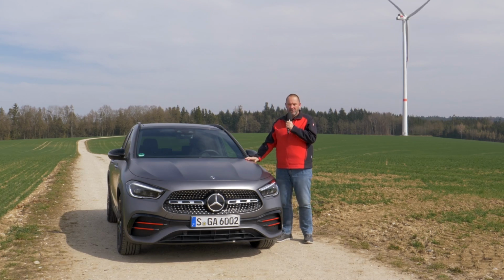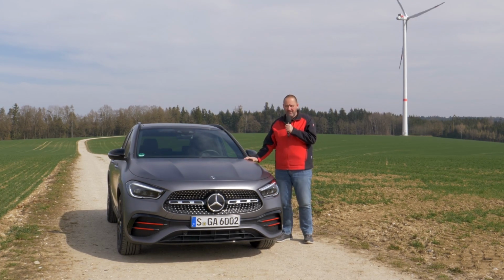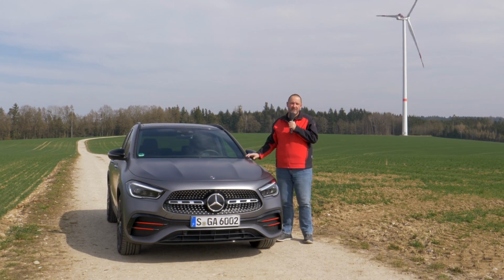With the new GLA, Mercedes completes the lineup of the refreshment of its compact cars. Different to the GLB, which is more practical, the GLA should be more the sporty SUV. How sporty it really is, how it drives, what engines you can buy, and what makes our Edition 1 so special, let's find out now.